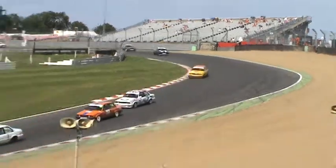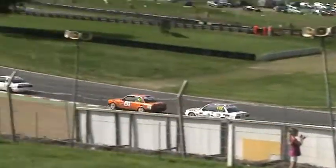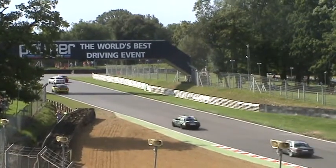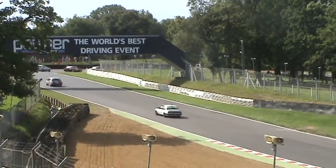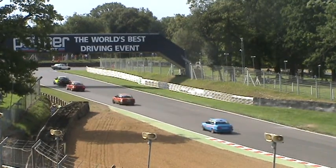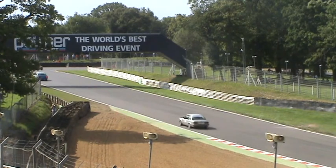Now we've got fewer cars involved in this battle for fourth as Charles Plumley continues to put the pressure on Miles Howard. It's Harry Goodman that still leads that scrap. Alan Wildman is behind Plumley. Then there's a gap now to Swaffer and Glenn.